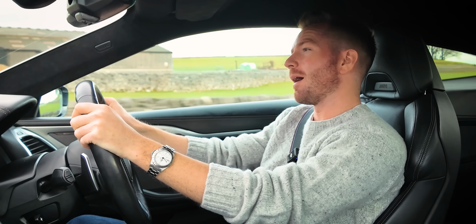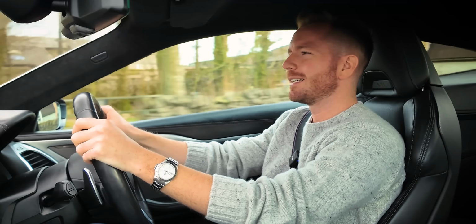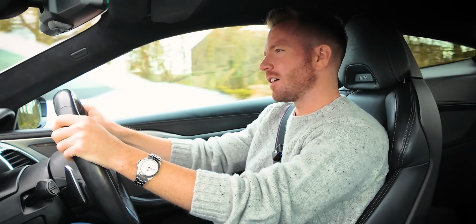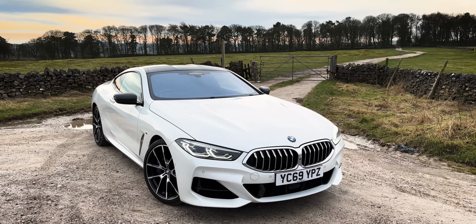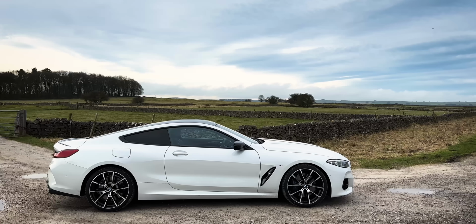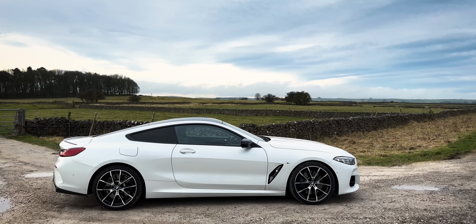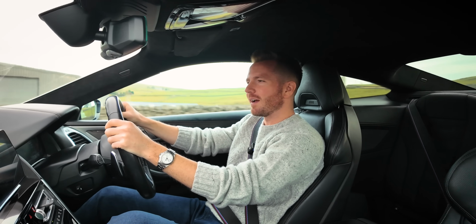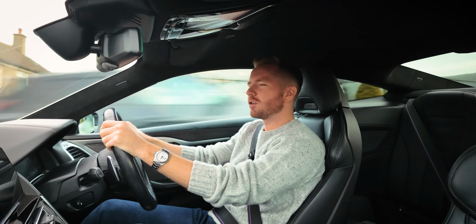Now what's most interesting about the 8 Series is that when this car was new, it cost upwards of £70,000, and I wouldn't give 70 grand for this car. I'd feel quite short-changed, to be honest. But here in the UK, used prices start at just over £30,000, which I think is a genuine bargain. It's so much car for 30k. Genuinely, I think it's quite tempting at that sort of money. Not at 70, but at 30 odd, 100%.